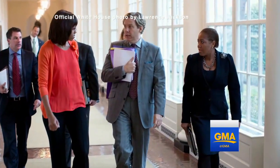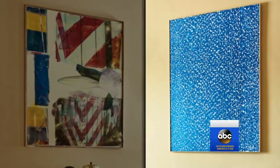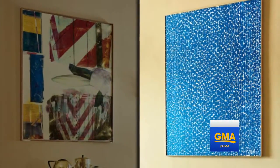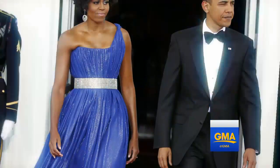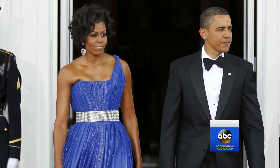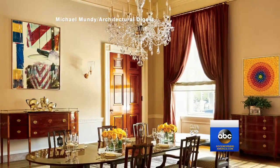Working with designer Michael Smith, Michelle Obama chose works from contemporary artists like Robert Rauschenberg and Alma Thomas, the first African-American female artist to be featured in the White House. We know Mrs. Obama has gone to great efforts with her own wardrobe and the statement that makes, and I think the artwork is a continuation of making a statement of inclusiveness.